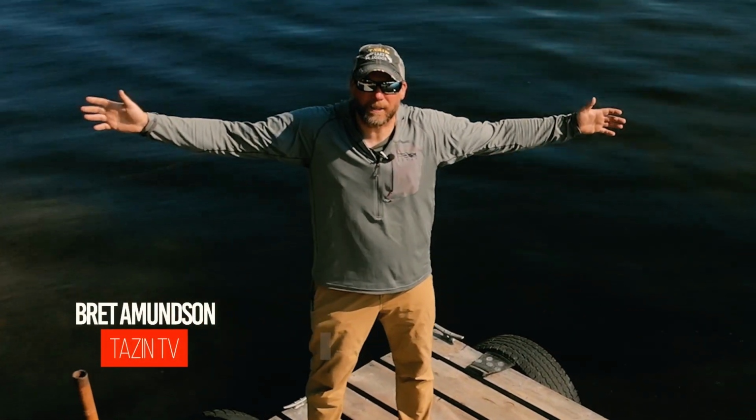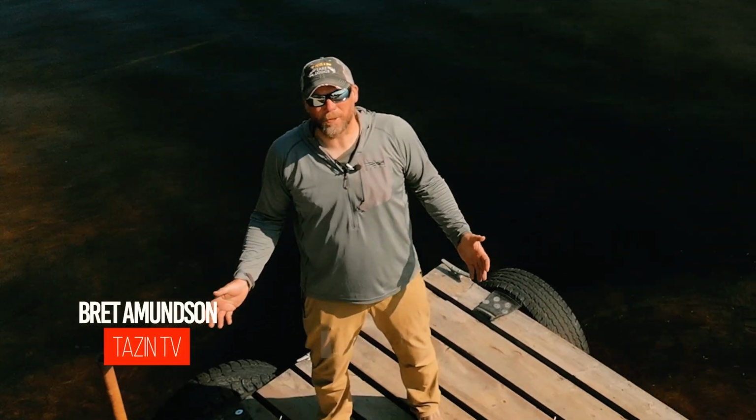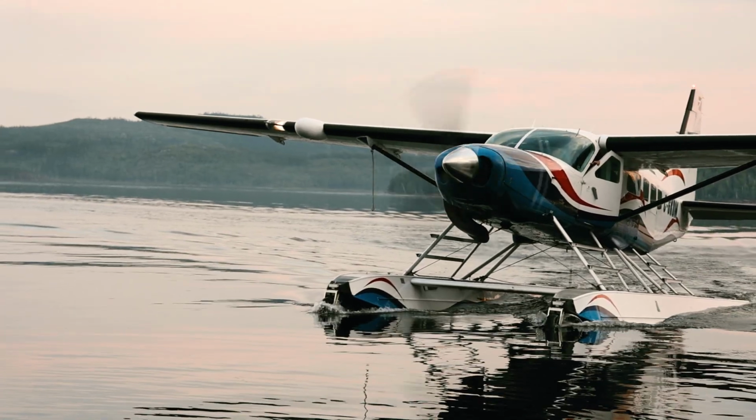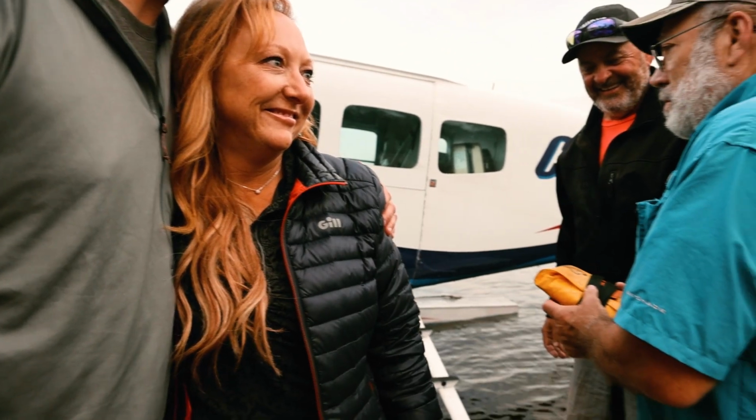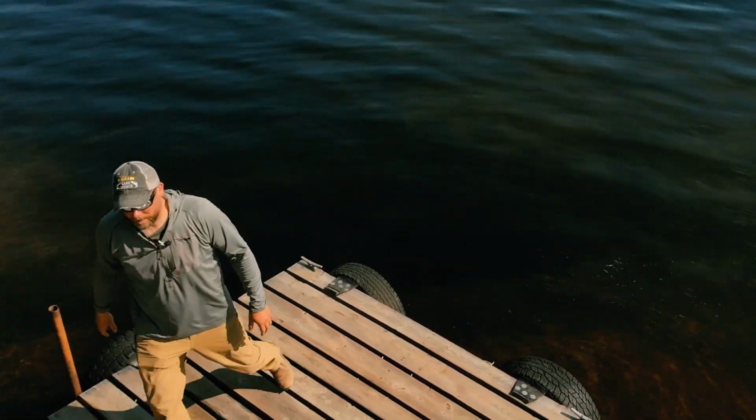Welcome to Tazin Lake Lodge, one of our favorite places on the planet. There are the biggest fish in the world in this lake right here, maybe a world record lake trout. Dena Vick has never caught a lake trout, but she's going to make her first trip to catch one, a world record. Will she do it? We'll find out.